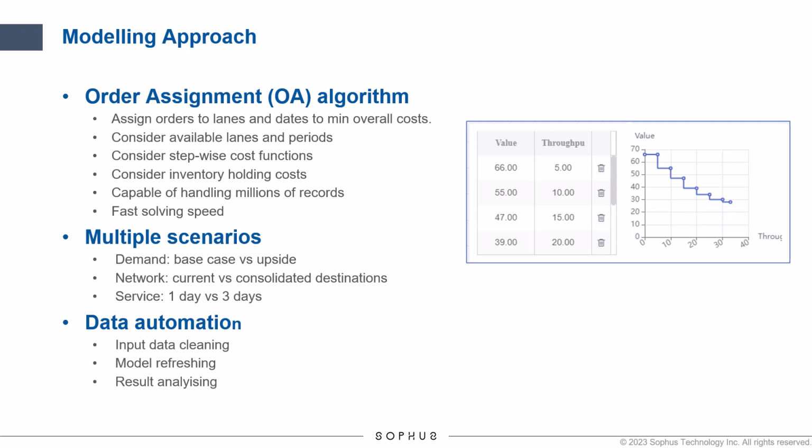Also, on the network side, as we said earlier, we want to test the current network, which is made up of over 100 FC locations, versus the consolidated destinations, which is 31 FCs in the alternative scenario. On the service side, we want to test the current same-day service versus 3-day shipment window. See how much the model can combine the orders and make transportation savings.